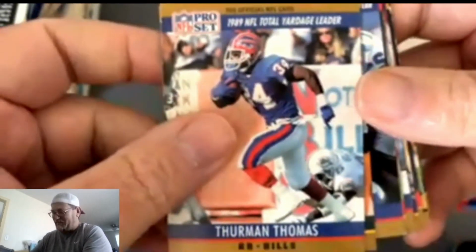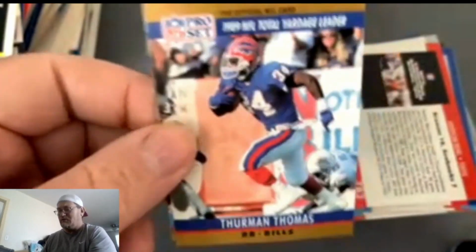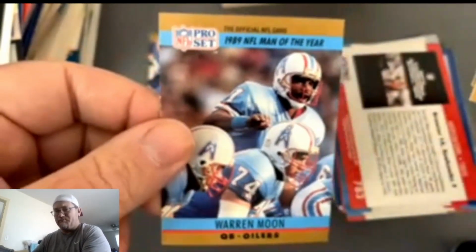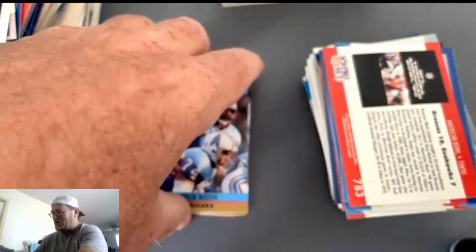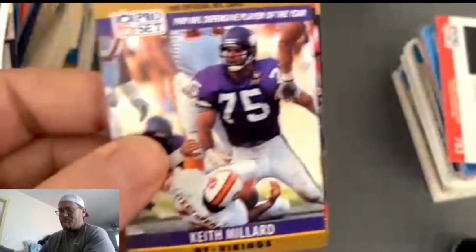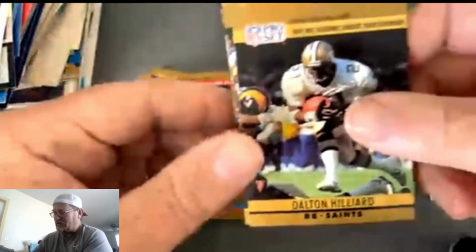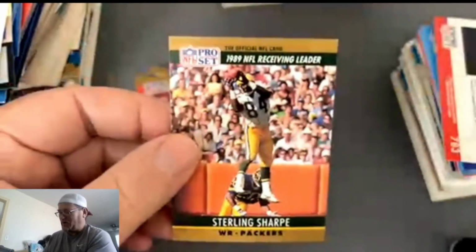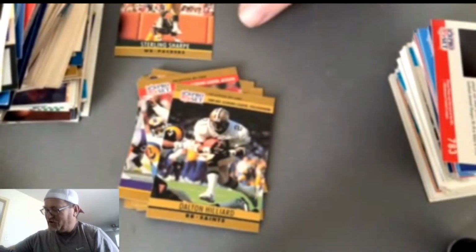Right off, Pro Set of Thurman Thomas. Kind of a hit there. Otis Anderson. Another Thurman Thomas. Warren Moon. For some reason, I've got some major lag going on between the camera in the corner and the main camera, so just bear with me. Maybe it'll work itself out. Mike Cofer. There's probably a pretty decent one right there. Sterling Sharp. I'm going to go back and pull those Thurman Thomases real quick.